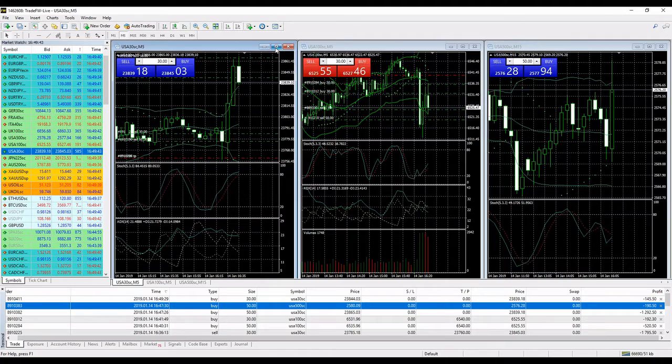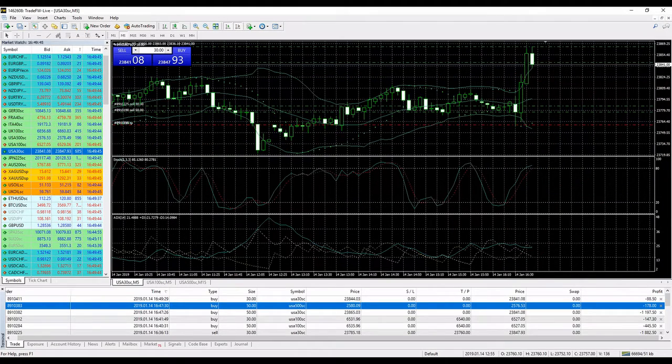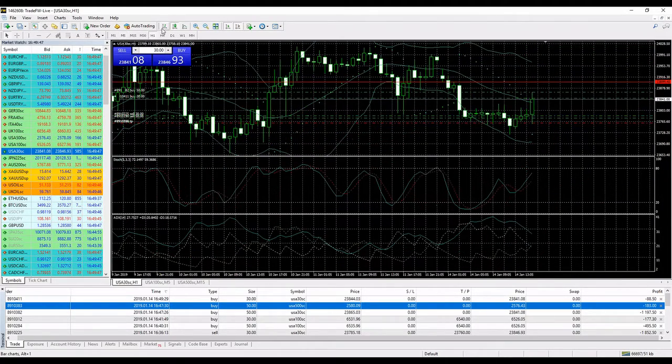When we look at Dow Jones, we see, I marked it already, that here we have a clustering. You see here on this level. And the psychological level where Dow Jones will have some difficulties to break is at 23,800, 900.